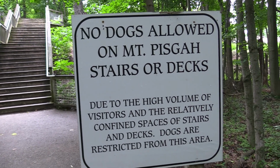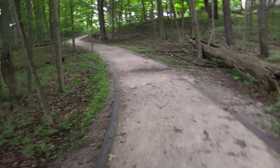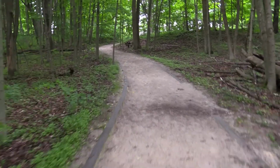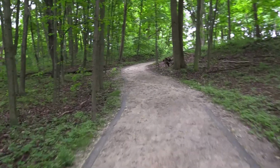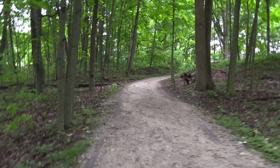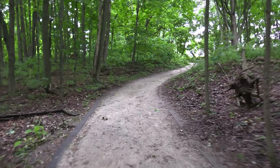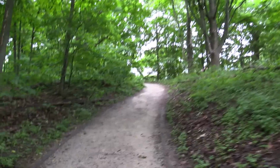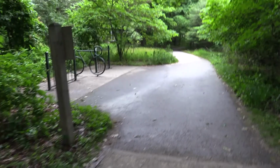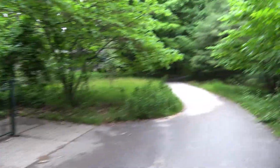So no dogs are allowed on those steps, Mount Pisgah. I think this takes us out to the road now, and we'll walk through the beach parking lot to the beach. I'm glad I didn't go up those steps. That'd be tiring. Hopefully my sound up there is okay with the wind. I have my wireless lapel mic. So they have bike racks here. If you were to bike from the campground or somewhere else, you can lock your bike up. That's nice.